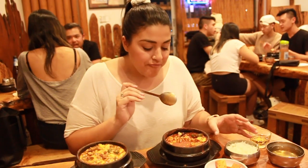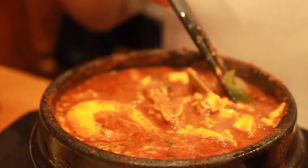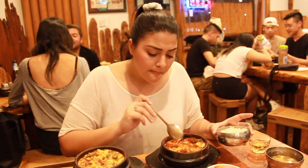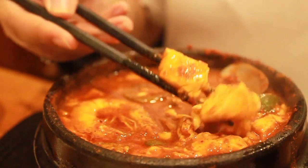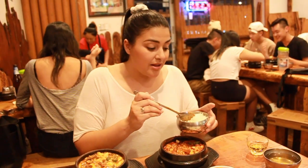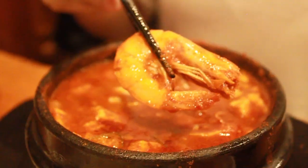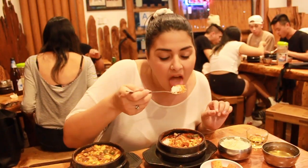Wow. With the oyster in there, it's delicious. It is spicy. That base is just so good. Really though, the star of this dish is this tofu. This tofu is soft and it makes it seem almost creamy. It's amazing. I'm gonna try a little bit with some rice, although I don't think you really need the rice with the tofu because the tofu is just the perfect texture.